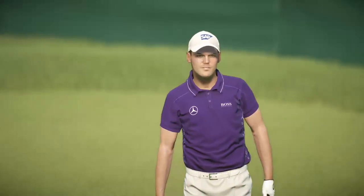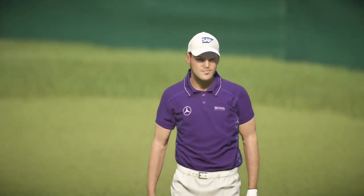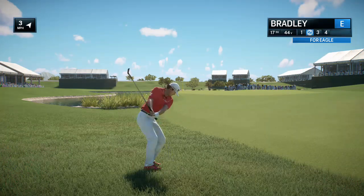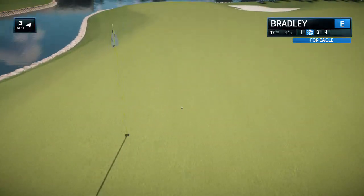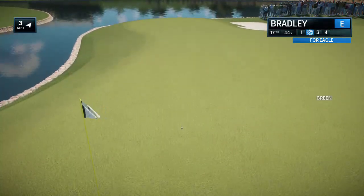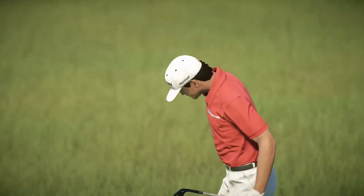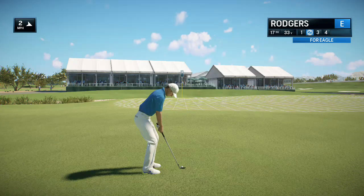Well, this looks good. Certainly is. Second shot coming out of the rough here. Well, that's what the great ones do. From the rough, they use their skill and their strength to get it out and get it close. Second shot now for Patrick Rodgers.